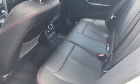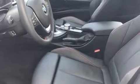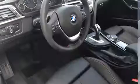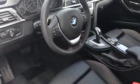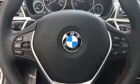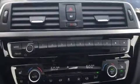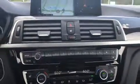BMW ensures the safety and security of its passengers with equipment such as dual front impact airbags with occupant sensing airbag, front side impact airbags, traction control, anti-whiplash front head restraints, an emergency communication system, and four-wheel disc brakes with ABS. This vehicle has achieved certified pre-owned status by passing BMW's rigorous certification process.